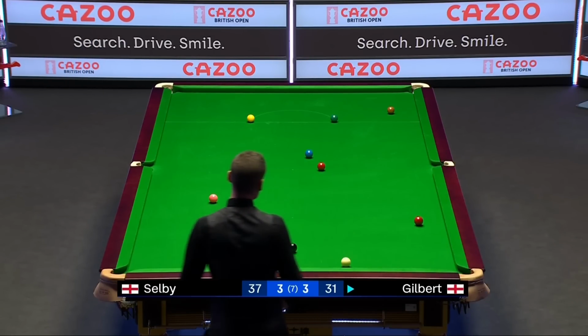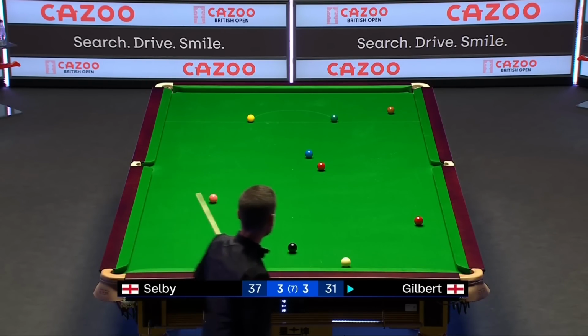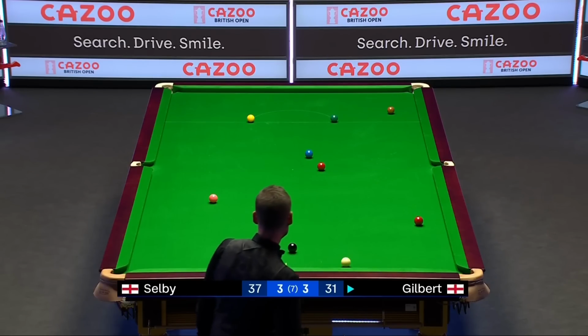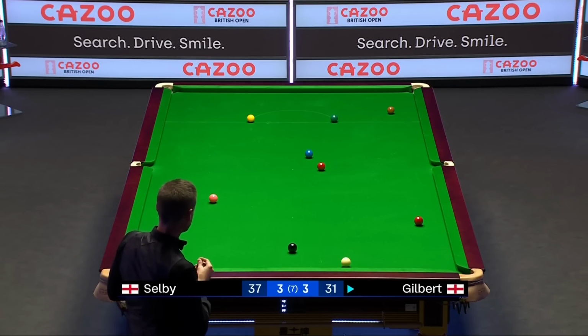Now a chance for Dave Gilbert. He's got to be careful, but it's a good target behind the brown. But he's got to be careful of an in-off. He could send the red up into the balk area and try and get the cue ball behind the black as well. That's an option.